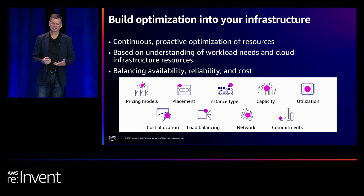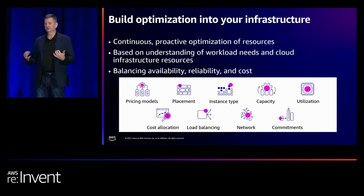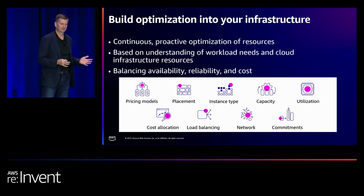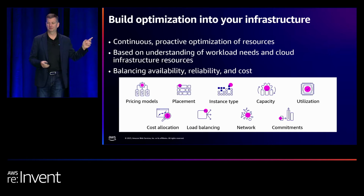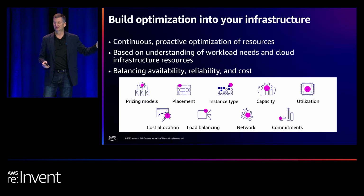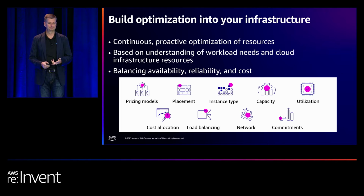So you got to balance this availability, reliability, and cost. And you got to do this whether you go with a third-party vendor or not, right? So regardless of me being from Spot by NetApp, and this is what we focus in, if you're going to use the cloud, you're going to run into this problem where you need to think about all of these things. And you have to have some sort of way you're watching it and managing it within your own organization.